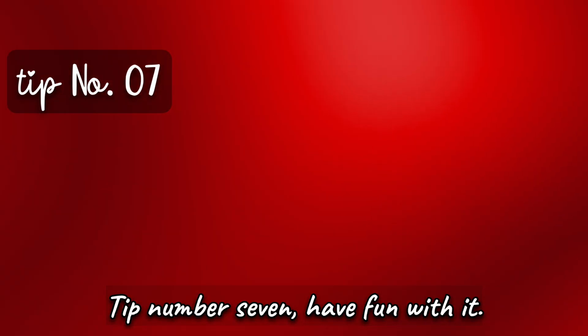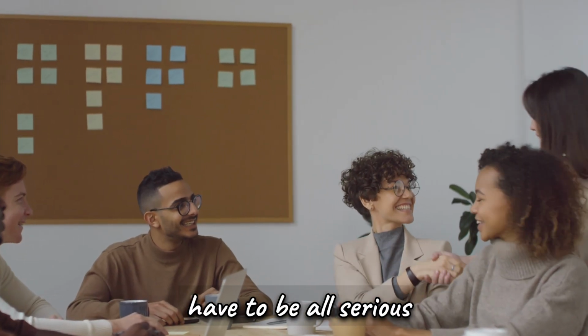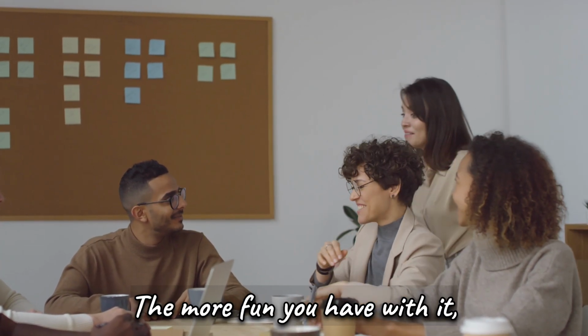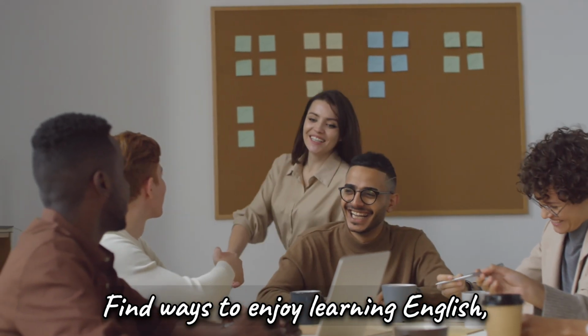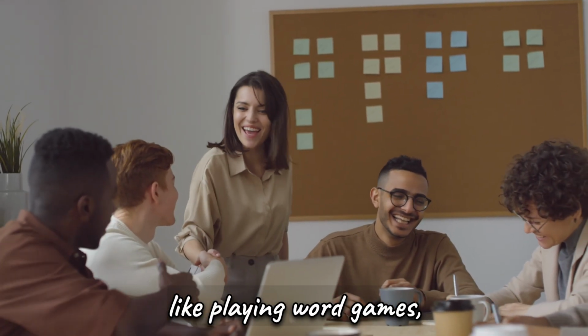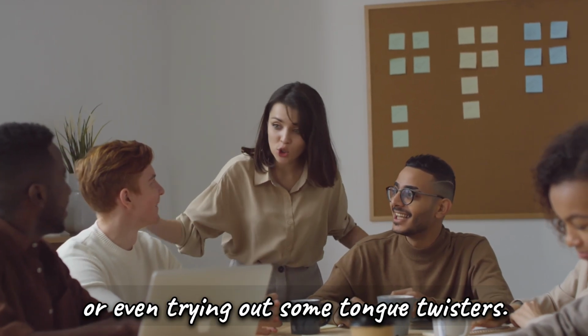Tip number 7, have fun with it. Learning a new language doesn't have to be all serious and hard work. The more fun you have with it, the more likely you are to stick with it. Find ways to enjoy learning English, like playing word games, singing your favorite English songs, or even trying out some tongue twisters.